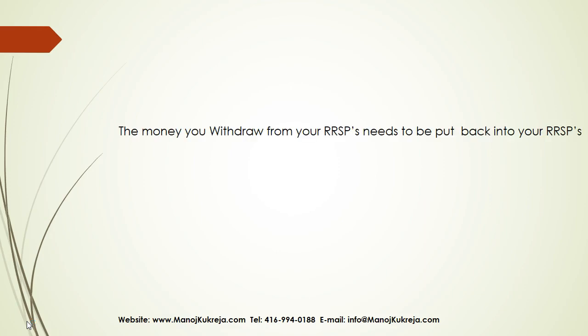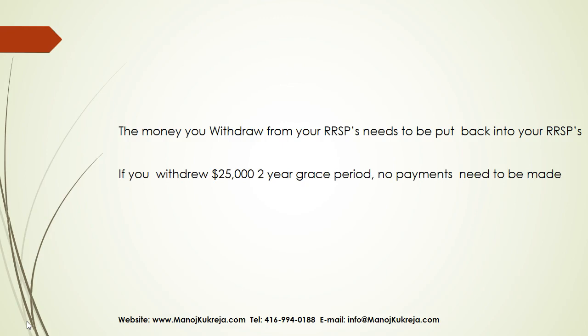So the money you withdraw from your RSPs needs to be put back into your RSPs. The way that works is if you withdrew $25,000, the government gives you a 2-year grace period, which means you don't need to make any monthly payments or any payments into your RSPs. It's practically a loan you give to yourself.